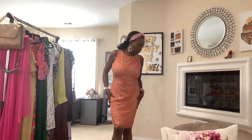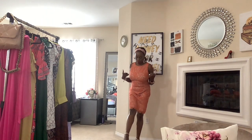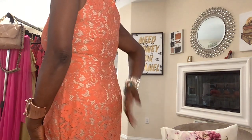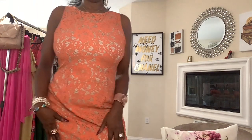So, I still have the same shoe I had before, dusty rose. It's a little hugging, but I like it. I love the lace. Yeah, just gotta stick my behind back there. Beautiful dress. So, this is the first time trying this dress.